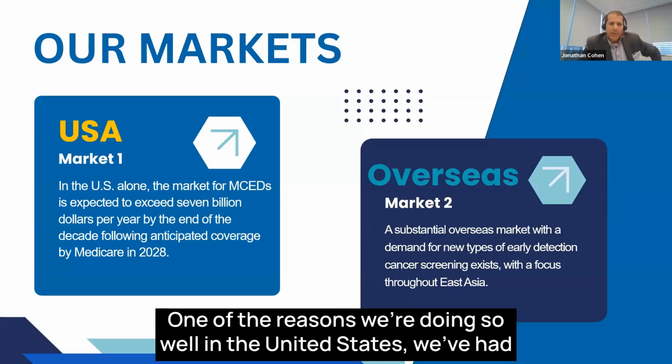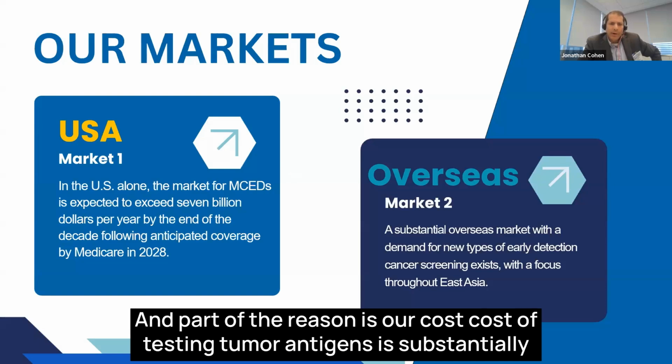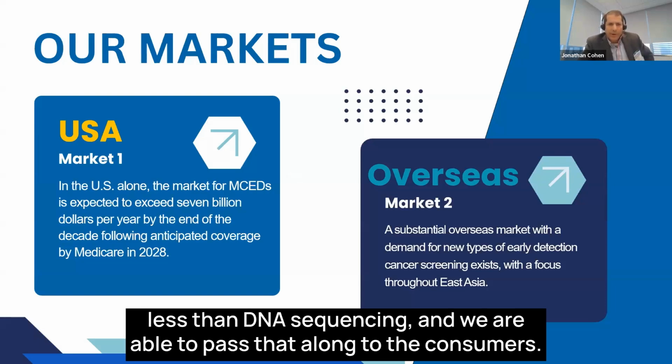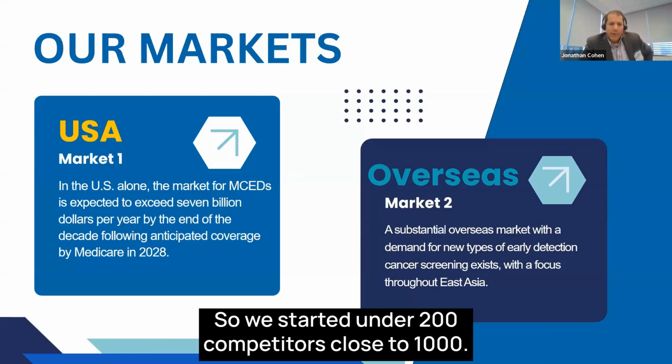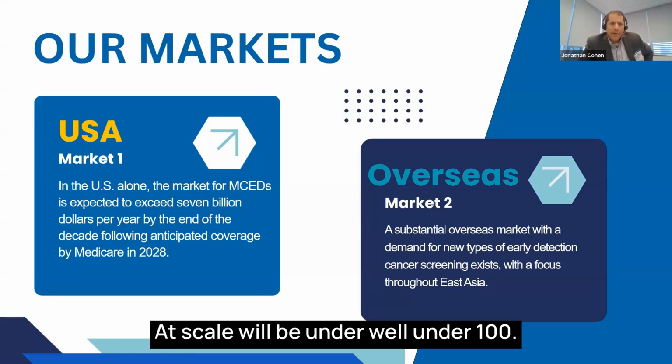One of the reasons we're doing so well in the United States, we've had close to a dozen consecutive quarters of revenue growth, and part of the reason is our cost. The cost of testing tumor antigens is substantially less than DNA sequencing, and we are able to pass that along to the consumer. So we started under $200, with competitors close to $1,000. At scale, we'll be well under $100.